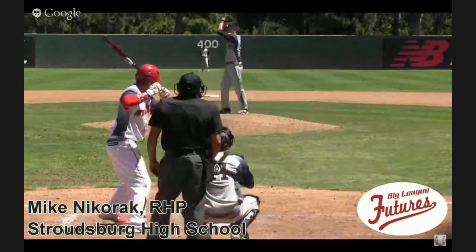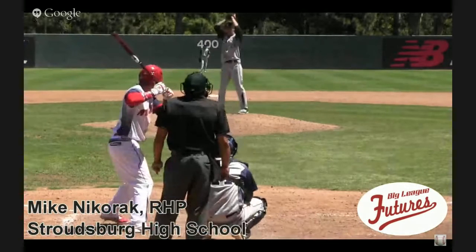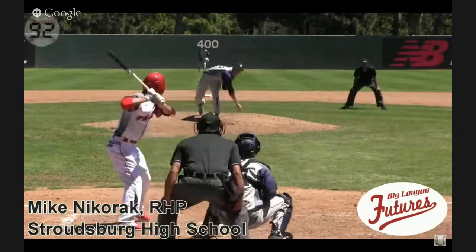I like how they're clocking the pitches in. That means it's probably a curveball, because curveballs and sliders are rarely in the 90s. Thanks for pointing that out. I didn't even notice that.